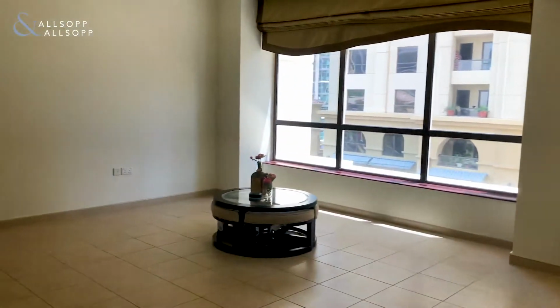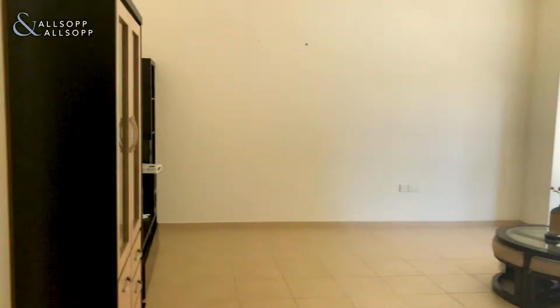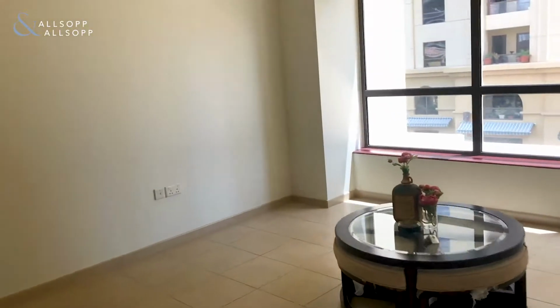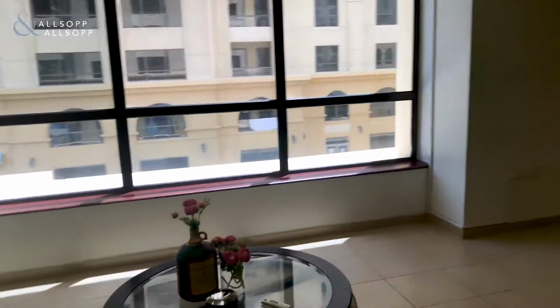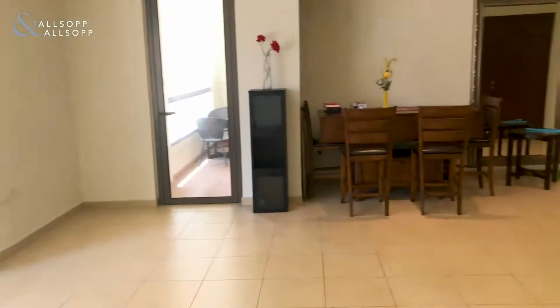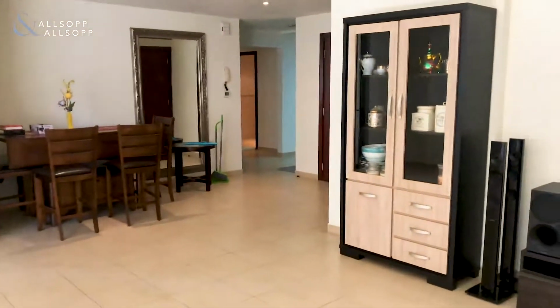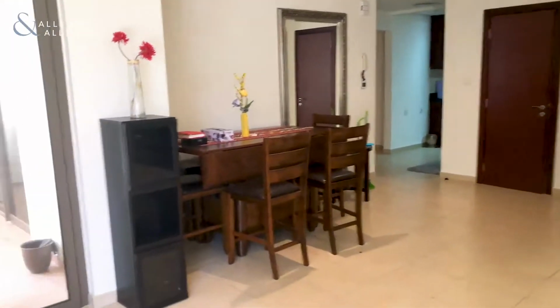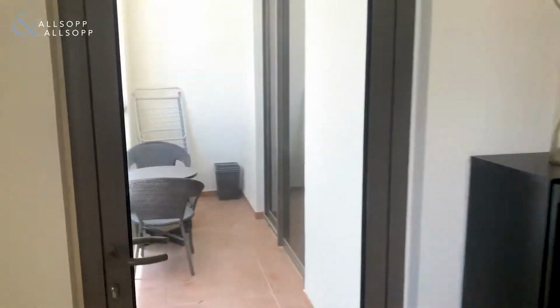Two-bedroom, two-and-a-half-bath apartment in Bahar 1. Large living dining area. Access to balcony.